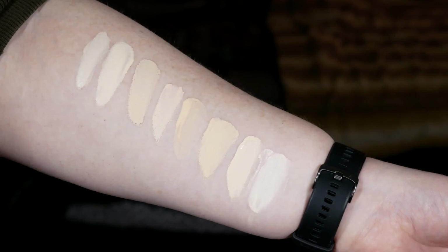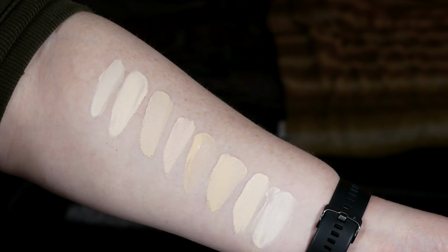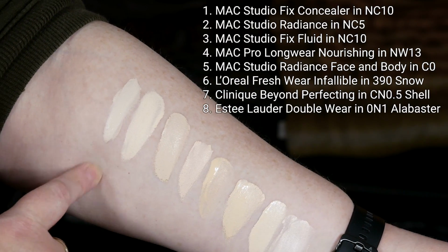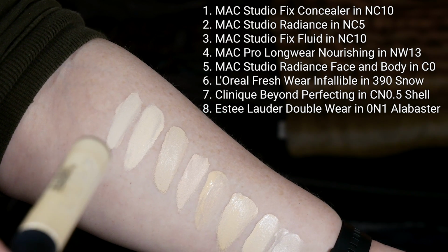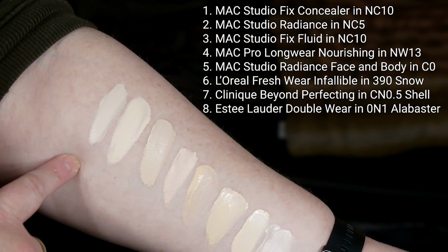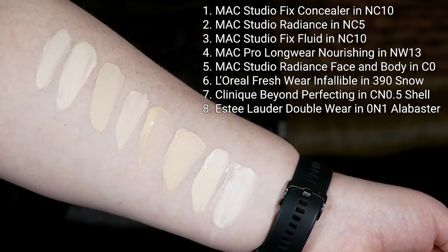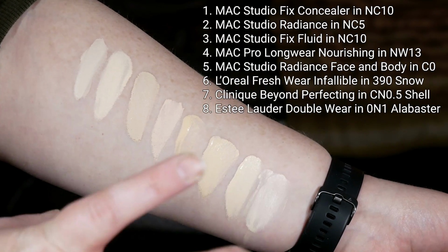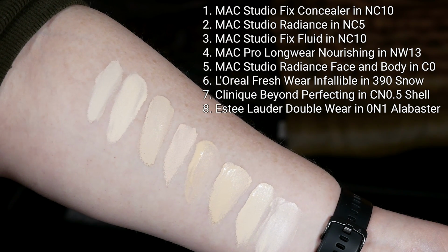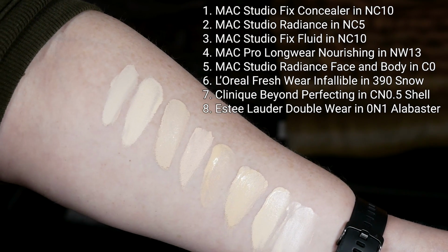We'll talk about it. All right, so I wanted to swatch most of the MAC foundations I have plus concealer for reference. So this first one is actually the concealer. It's the Studio Fix 24-hour smooth wear concealer, and that's in NC10. This range is basically supposed to be a shade lighter than the matching foundation color. So I thought it might be a good comparison for the next up shade in this new foundation. So this is the one that we're talking about today, MAC Studio Radiance Serum Powered Foundation in NC5.